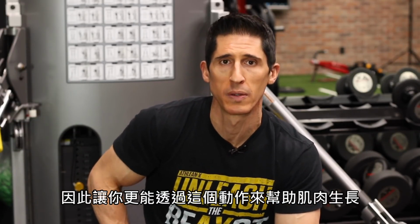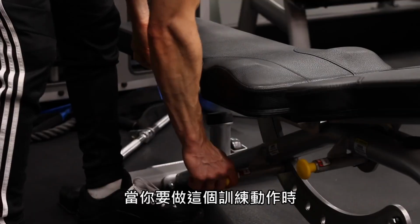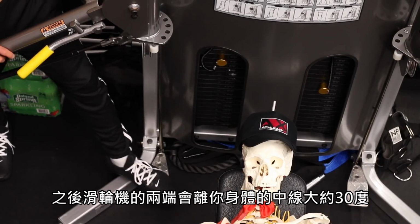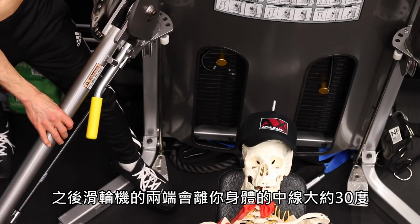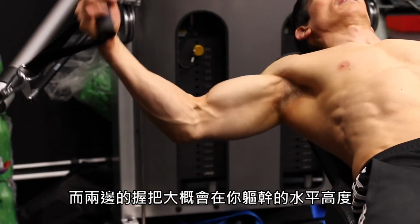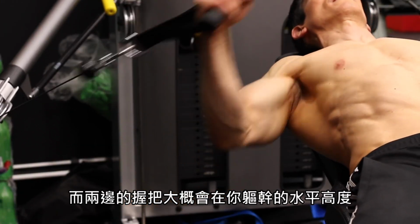Now, the ideal setup for the exercise is to set your incline bench to about 30 degrees. And also to get those arms of the cables about 30 degrees away from your body or away from midline. Also, you want to have those handles right about the level of your torso.